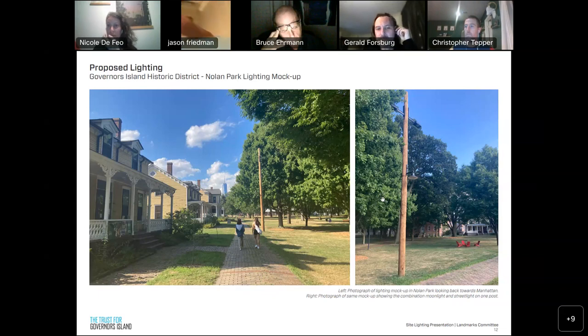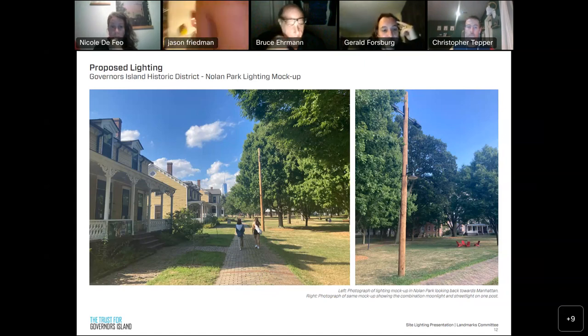And it almost kind of looks, I'm sorry, the only word that's coming to my mind is trashy. It just looks really trashy. So what other ideas were bounced around regarding poles?